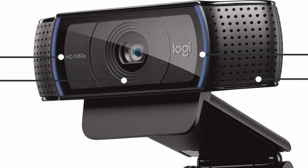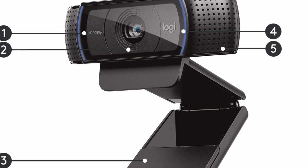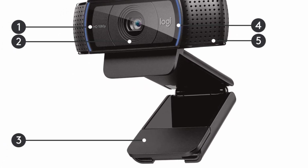The field of view is pretty good as well, and given the right software you can get some great results. However, I should mention that the Logitech webcam software is a bit buggy.